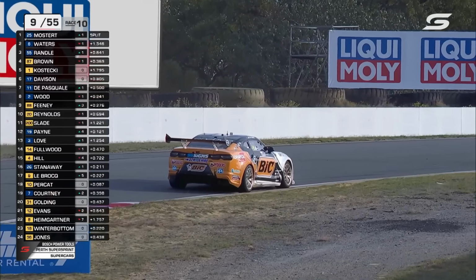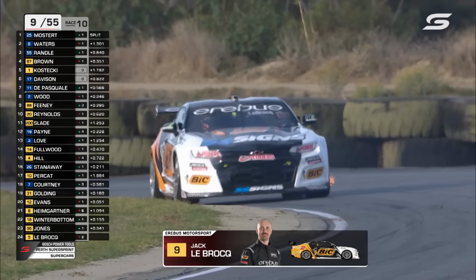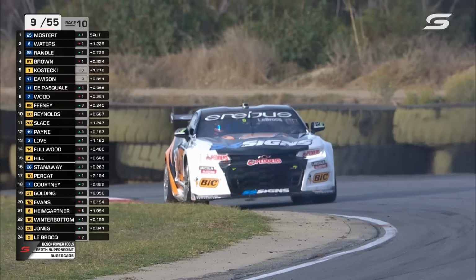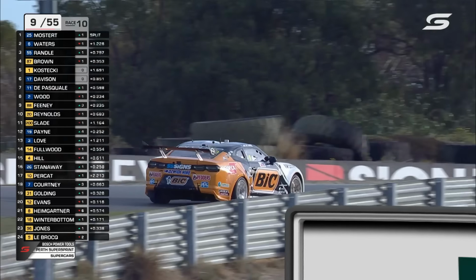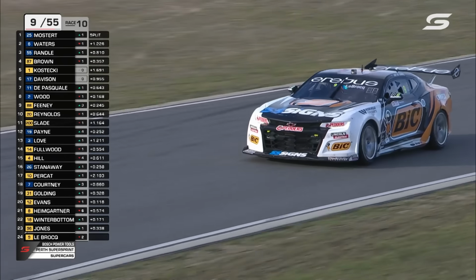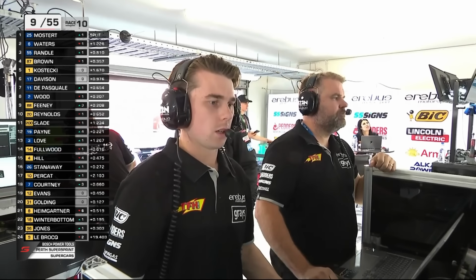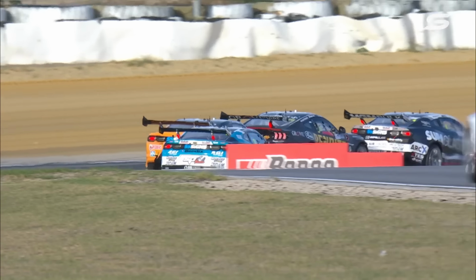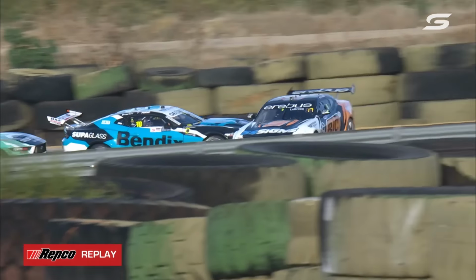Uh-oh. Oh, and there's Jack LeBrock with drama on the way out of turn six. Oh, this is not good, and we've already had a difficult weekend on Friday with this car. And look out, we're mobile again, so that's good. Yeah, mate, just turned around. Okay, so there's more to it. It wasn't mechanical, it was actually contact. So I heard in the background, Tom Moore, the engineer, he's alongside George Commons at Erebus. And so there was a rough up between he and Nick Percat down here at turn six. Nick's in the Bendix car down the inside, and Jack LeBrock on the outside, and has ended up being rotated down there.